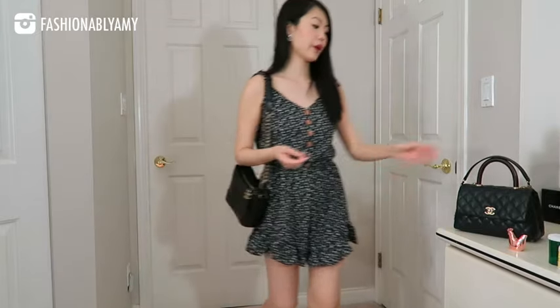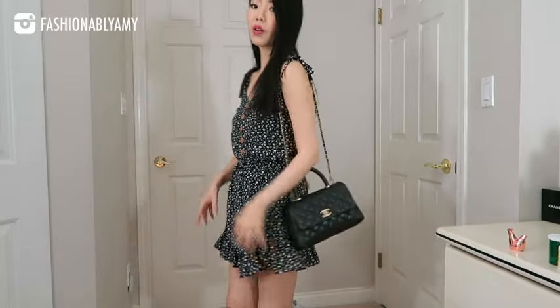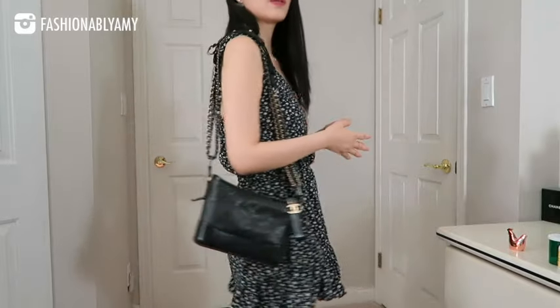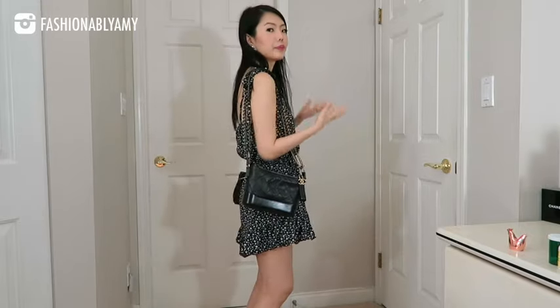So that's one way of wearing it as compared to the Coco handle on the shoulder. The Coco handle is just so princessy, so pretty, whereas this one is just kind of cool and can still be dressed up. It's still a really pretty bag, but just a little bit more edgy and a little bit more modern.